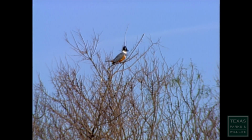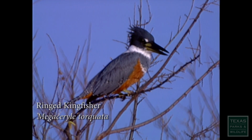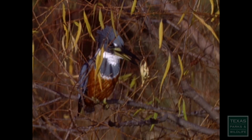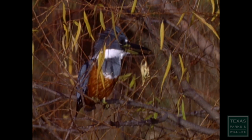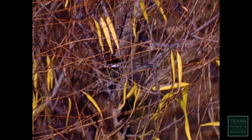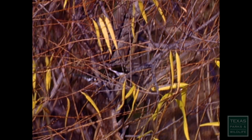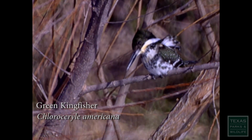The new arrival was a female ringed kingfisher. This was surprising, since ringed kingfishers are a tropical bird and not usually found this far north. On the males, the chestnut color covers the entire breast, but the females include a blue band and a white stripe. Then I noticed something even more amazing. Just below, in the same tree, was a green kingfisher. Green kingfishers are the smallest, quietest, and most reclusive.